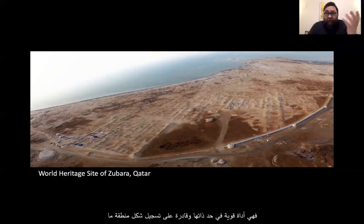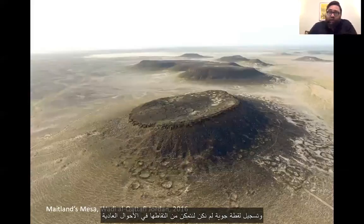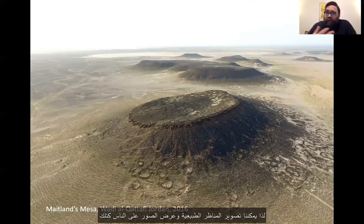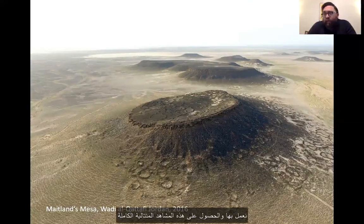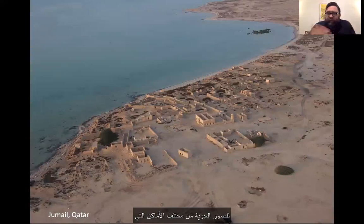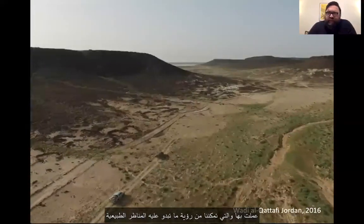This is a powerful tool in and of itself, being able to record what landscapes look like, to have an aerial view, a perspective that we wouldn't normally have access to. So we can record landscapes and show pictures to people, like I'm showing you now, of what the places we're working look like. I have whole sequences of aerial images from different places that I've worked, that let you see what landscapes look like.